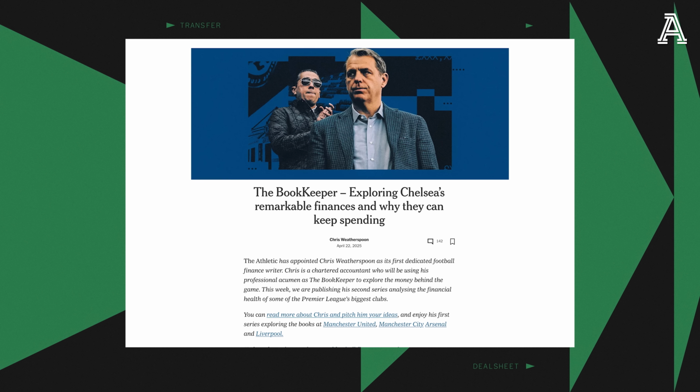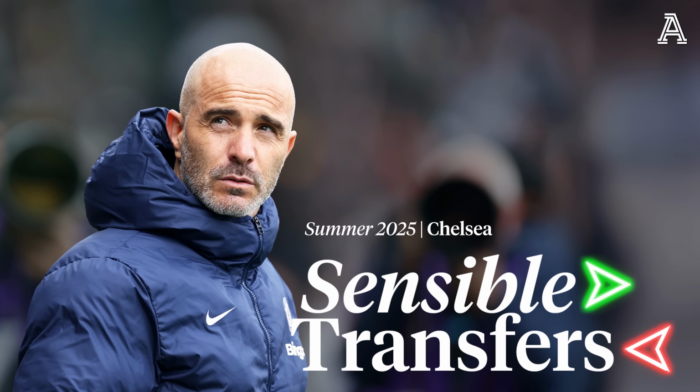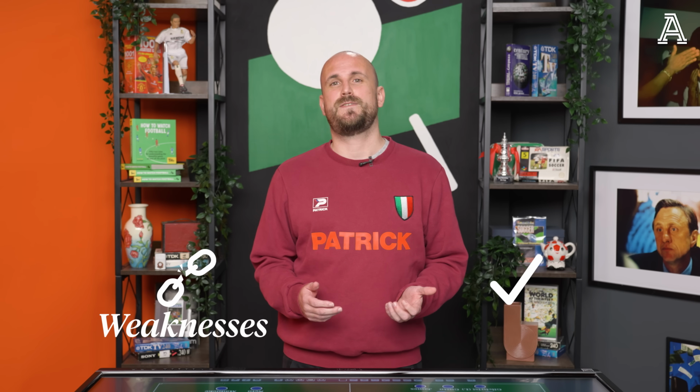But anyone who has paid any attention to Chelsea over the last 3 seasons will know that it isn't quite that simple, because no other club in the world has quite the same idea of what a sensible transfer looks like. That's right, this is Sensible Transfers, where we look for weaknesses in squads and identify solutions to those problems. Remember, this is not what we think the clubs will do, it's what we think they should do.